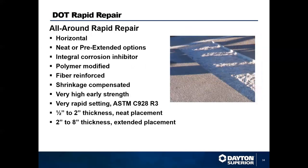Next, we've got our DOT Rapid Repair. This is one of our newer products. It's an all-around great product. You've got your fiber reinforcement, polymers, an integral corrosion inhibitor. It comes in both neat and pre-extended options. It offers great early strength, and as the name implies, it does have a rapid set time.